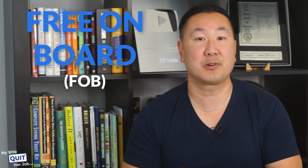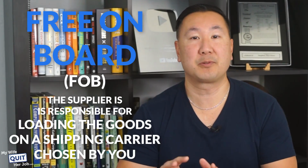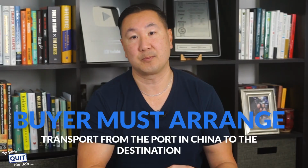The second Incoterm you should be aware of is FOB, which stands for Free on Board. FOB is an Incoterm where the supplier is responsible for loading the goods on a shipping carrier chosen by you, but the buyer must arrange transport from the port in China to the destination. FOB is probably the most commonly used Incoterm.